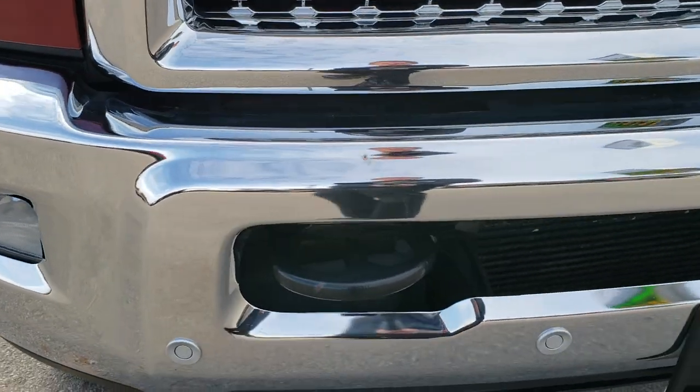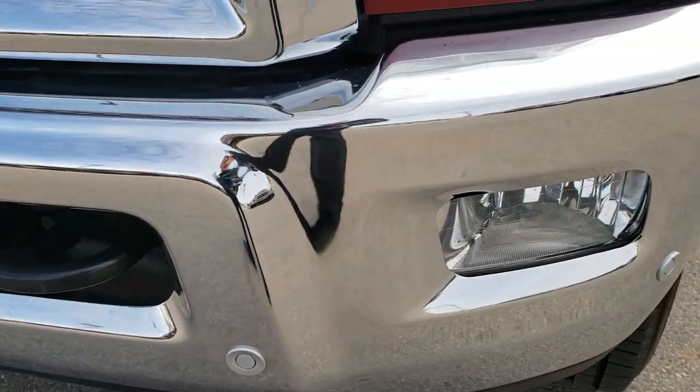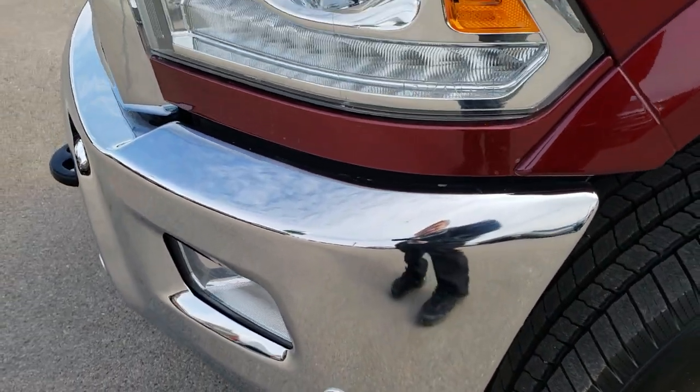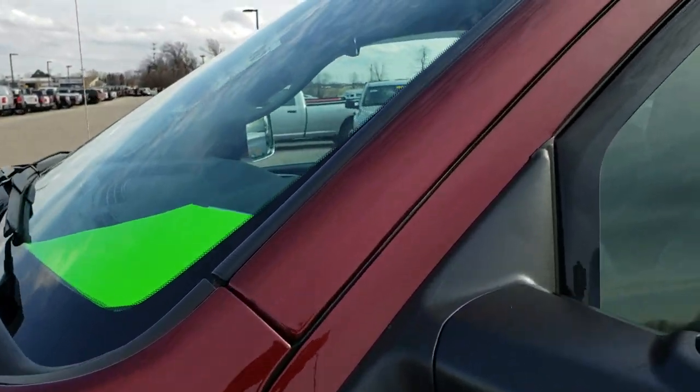From this HD video, you will be able to tell that this truck is extremely clean all the way around, considering the age and miles on it. It has the front sensors, factory fog lights, projector lamp headlamps, LED running lights. Delmonico red is the color.